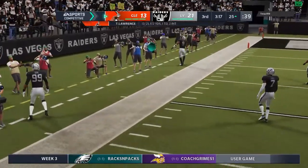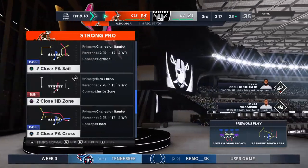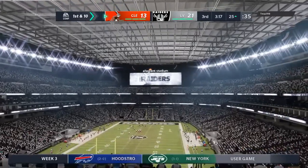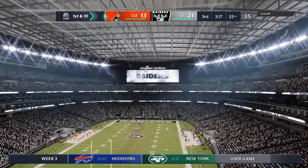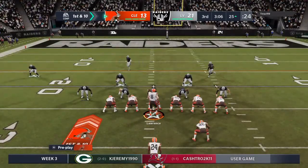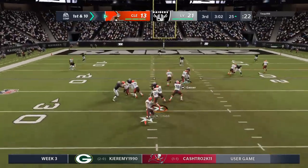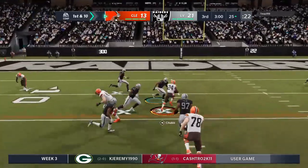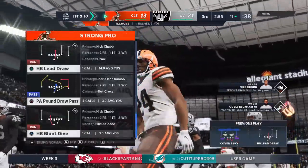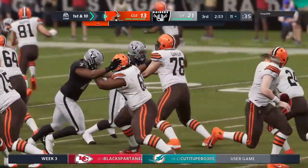He's got his man on the crossing route. And he'll cross over out of bounds right at the 25. 12 yards there and a first down. First down, Browns. They'll try the draw now with Chubb. And down inside the 15, shy of the 10. Back-to-back nice gains. That one for 14 yards and another first.